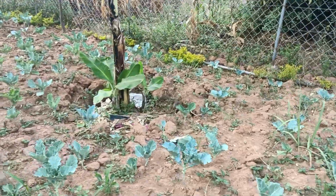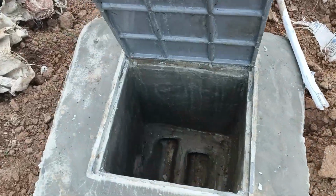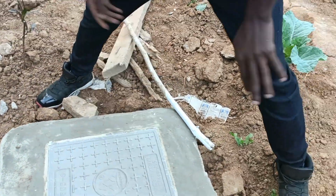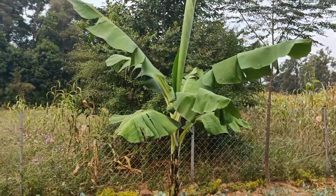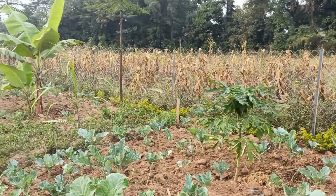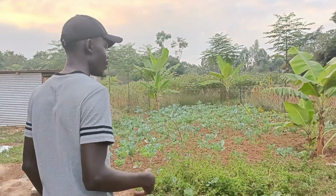So these are my skumawikis. It's been dry, that's why you see them like this. We also have another manhole here. Is it a manhole? I don't know what it's called. Yeah, whatever it is, that's another one. These are plumbing work. And then, this is still my garden. I'll do some drip irrigation system, so that at least when it's dry like this, we can always be getting water.